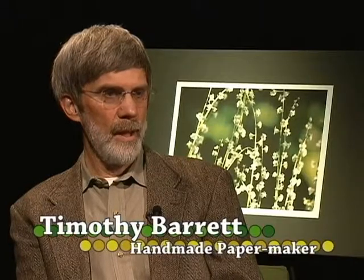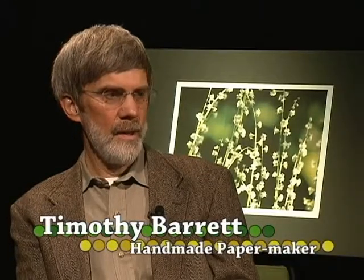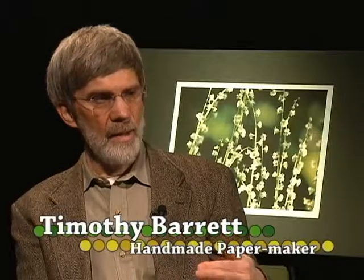Basically, the paper mulberry tree provides the fiber, the white inner bark of the paper mulberry tree, and once that's harvested and prepared and mixed into the vat, you also need this viscous formation aid. And there's a second plant, a hibiscus plant that's grown, and those roots are pounded to produce that viscous formation aid, so those two plants.